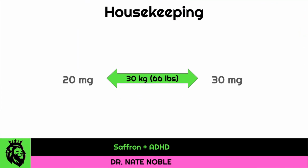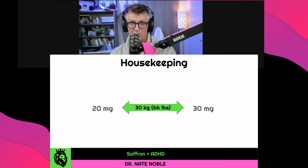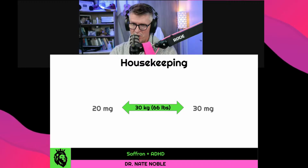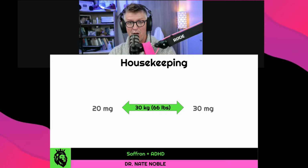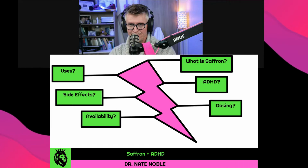If your child is less than 30 kilograms, which is about 66 pounds, you're going to start with saffron at 20 milligrams. That's based on the research. Okay. Maybe in the future, they'll be dosing that higher, but based on the research, if you're under 30 kilograms, you're using saffron 20 milligrams. If you're over 30 kilograms, you're using saffron 30 milligrams. Okay. Makes sense? Pretty straightforward.